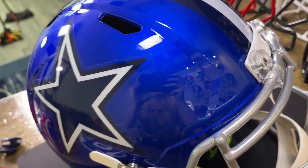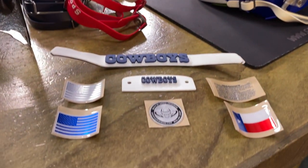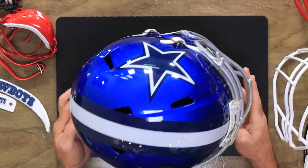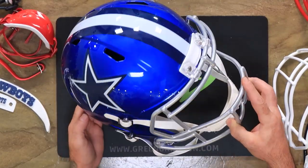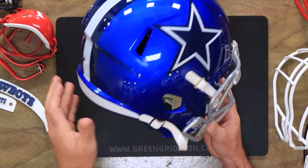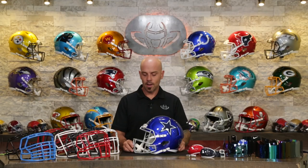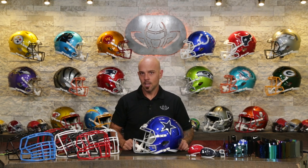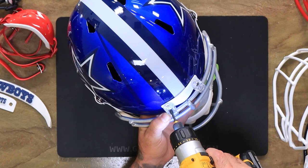Today, we are gonna take this thing completely apart, and we're gonna put on a new face mask in navy blue, white face mask hardware, a navy blue chin strap. We got the warning label off the back. We got a bunch of stuff happening up there, an Oakley visor. By the time we're done, this will easily be a $400 helmet that we're gonna give away to one lucky person. Let's take this thing apart.